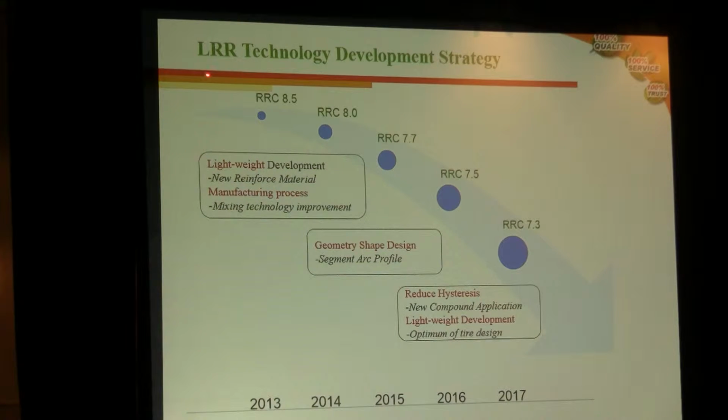So this is the strategy for how to develop the energy saving tire. There are many. First, you want the tire narrow. Some people probably noticed, I think it's BMW, the new electric car. The tire looks funny, very narrow, skinny and big, because they have to minimize the contact area to save energy. So lightweight, or the manufacturing process, or how you design the shape of the tire, and the new material. So the rolling resistance coefficient, I mentioned just an indication, goes from 8.5 to 7.3.